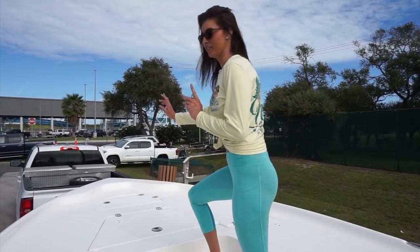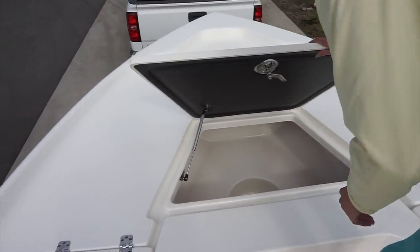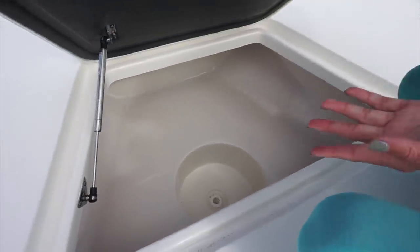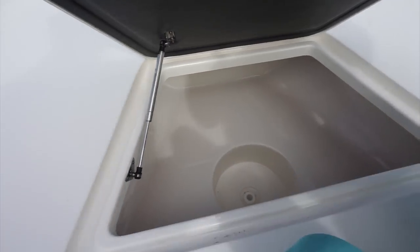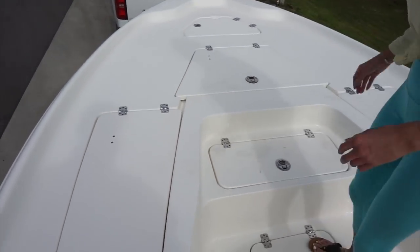So we just got done checking out this compartment. Let's check out this compartment. What's this for? So that's a recess for a bucket, basically. You can fit a bucket right down in there. I've never seen a boat that has that. So the bucket won't slide around, and it just drops right into place. Wow, that's really cool, actually. So this is like a storage area. Correct. Okay, cool. It's pretty big and everything. I really like that.